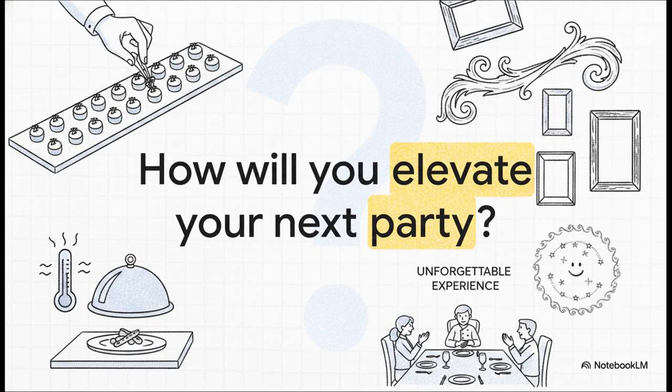So what does this all mean for you? As you plan your next event, take a step back from just reading recipes and remember, humans eat with their eyes first. How will you apply these strict rules of uniformity, garnishing, and temperature control to elevate your next dinner party? Think about how you can use geometry, color theory, and thermodynamics to transform your recipes into truly unforgettable art. Dive deeper into the science of plating, and your dinner parties will never be the same.